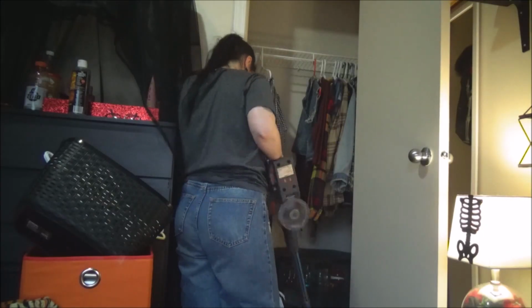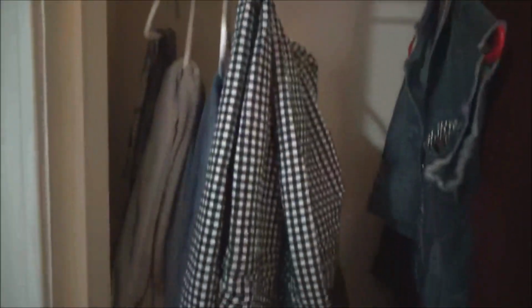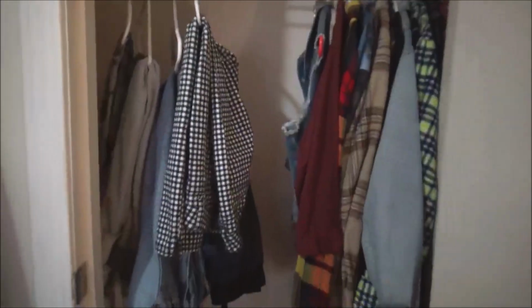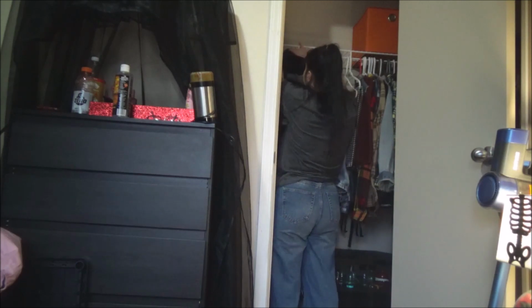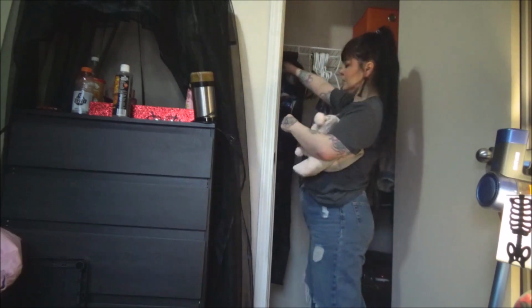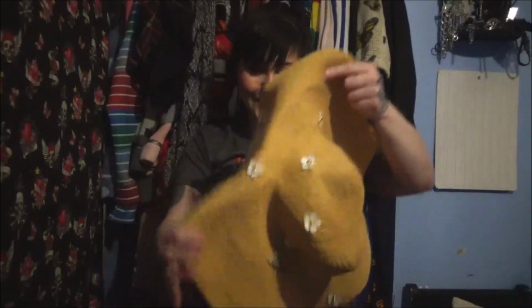Before I start putting everything back, I'm gonna do a quick vacuum in my closet because my closet needs to be vacuumed. So far, so good. Here's the pants, the sweaters and the shirts. It's all vacuumed and everything. This was my beach hat when I'd go to the beach.